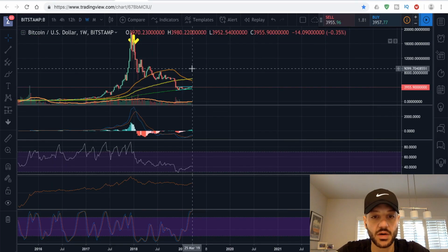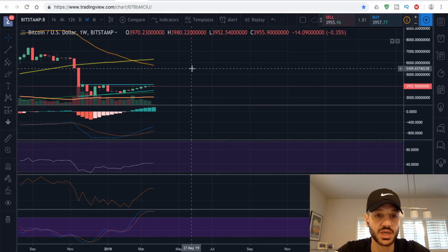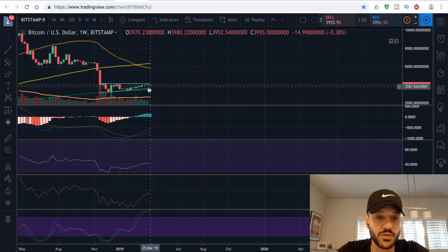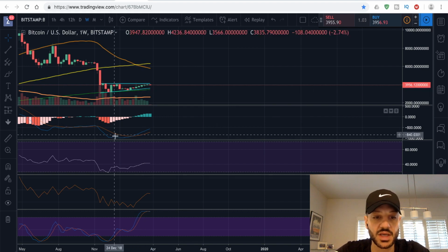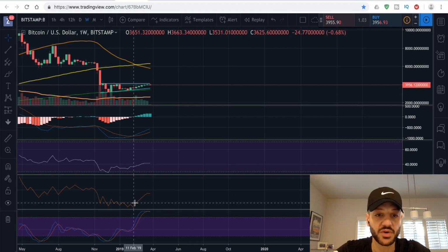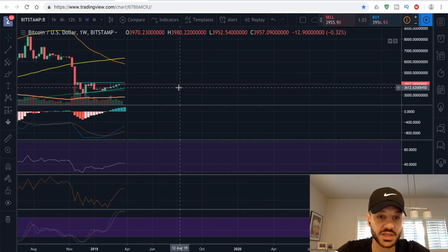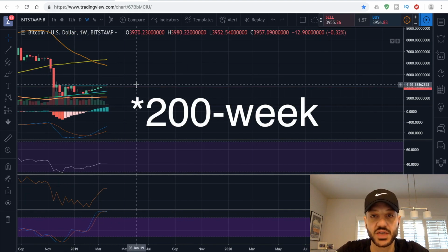Looking at the weekly, there are a bit more telling signs here. If you were to judge this in isolation, you would say that the weekly looks bullish. We've had 5 green candles in a row, and we haven't had that since April 2018. The MACD on the weekly just crossed over. The RSI is starting to climb. The on-balance volume is starting to pick up, and you see the stochastic RSI trending upwards, as well as the bounce off of the 200-day convincingly and the formation of this ascending triangle.